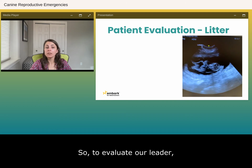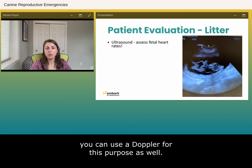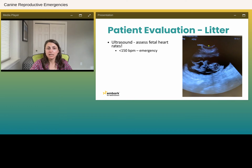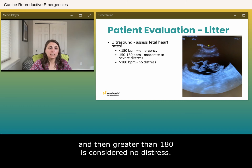So to evaluate our litter, we are going to assess our fetal heart rates. If you don't have an ultrasound, you can use a Doppler for this purpose as well. So less than 150 beats per minute is considered a true emergency. Ideally, should be into a C-section within about 15 minutes. 150 to 180 is moderate distress, C-section within 30 minutes, and then greater than 180 is considered no distress.